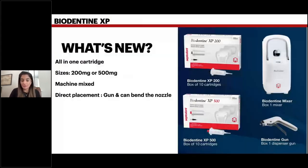So let's talk about what's new. The first thing is the Biodentine XP. Previously you would have a capsule of Biodentine and you would need to add the liquid accelerator and mix it in your own machine. Now we have an all-in-one cartridge.